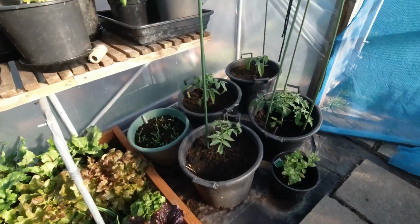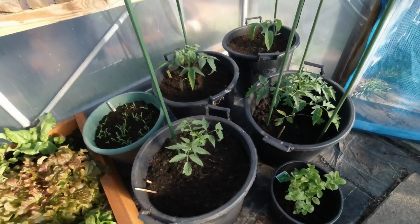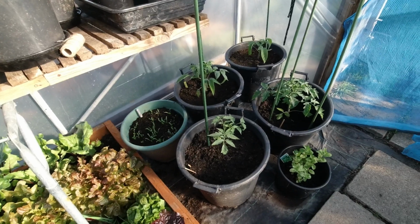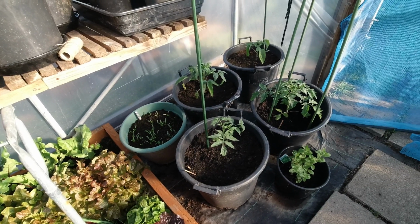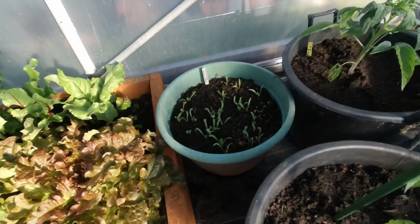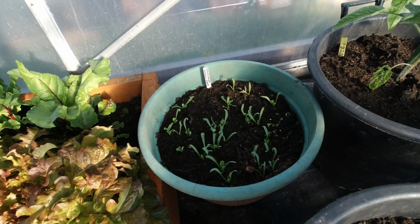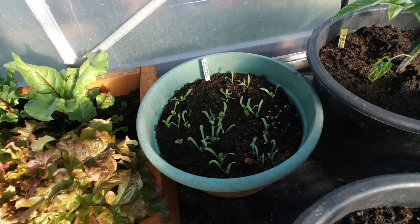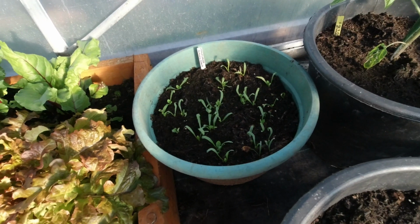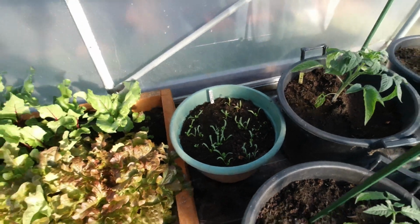This is the Mrs. Green Thumb's Tomato Challenge Beef Steak tomatoes. There's 4 there, and they're really starting to take a hold now and bush out, which is great to see. And I planted just a little bit of spinach. It says Cauliflower Autumn Giant on that label, but that's an old label, and on the other side it does say spinach. We're not big spinach eaters, but we're going to give it another try, and I'll just use that as a picking pot.